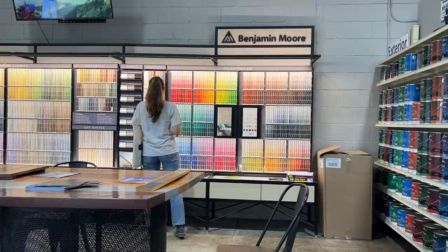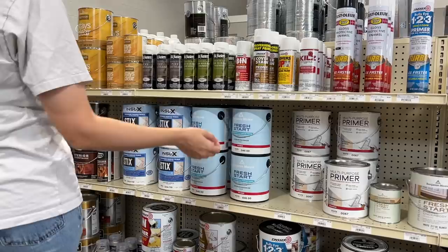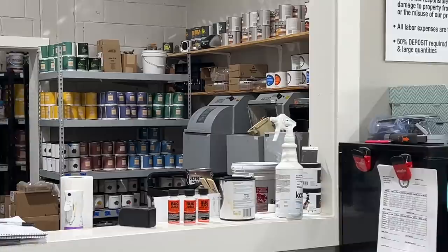So if I have questions about it, especially now that I'm painting cabinetry, that's not the same level of paint that we would do for walls. And there are over 7,500 Benjamin Moore retailers that are all locally owned. So you're shopping local, you're supporting a small business.